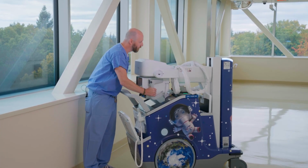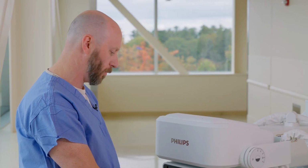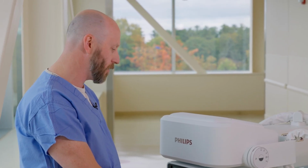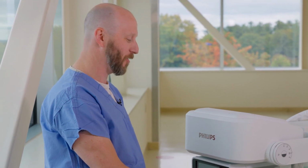The batteries in this new machine will last the life of the machine versus the old ones that only lasted between 3 and 5 years, which means that we'll have less downtime. The cost to our department will be less because we won't have to replace as many batteries. And a big plus is it's a little faster than the previous generation, which I thoroughly enjoy.